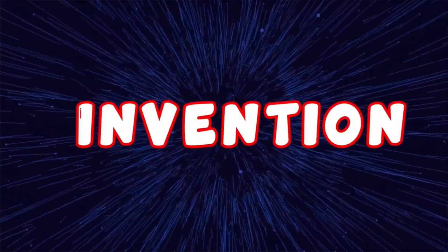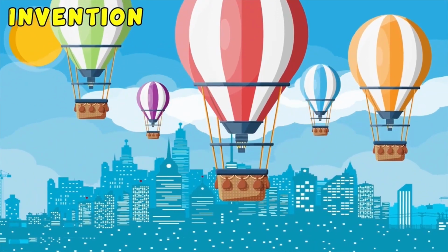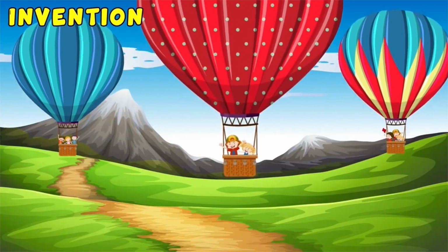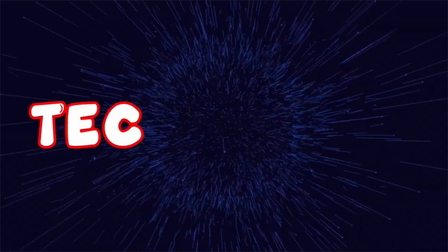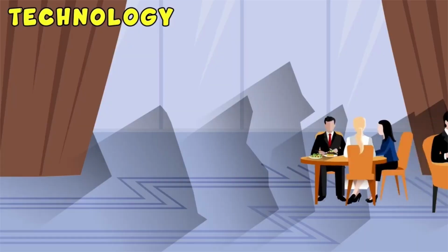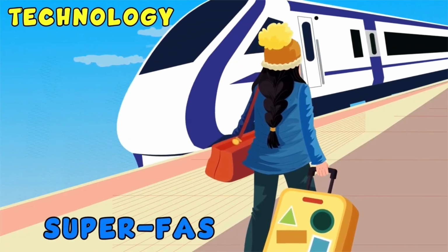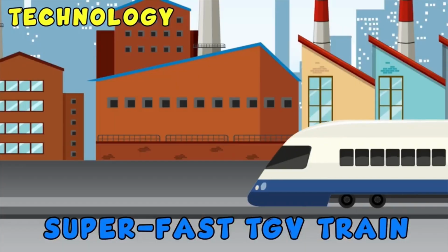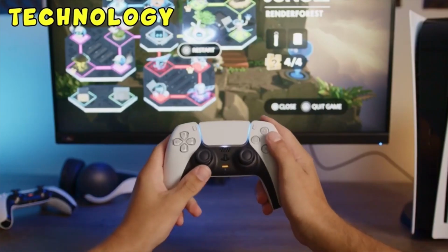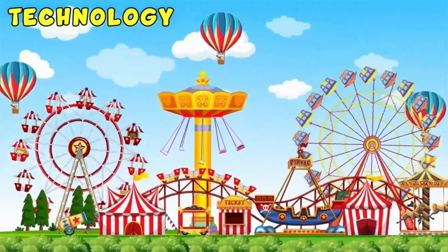Invention. Did you know the hot air balloon was invented in France? Technology. France is a place where magic meets technology. Hop on the superfast TGV train and explore French video games that are as fun as carousel rides.